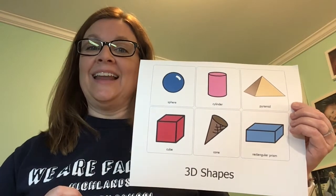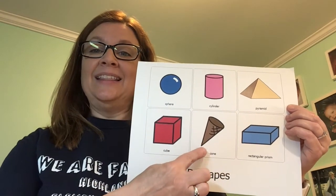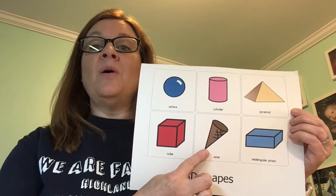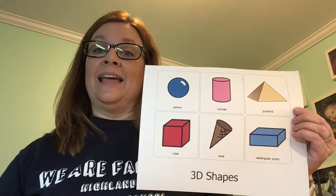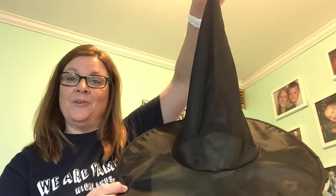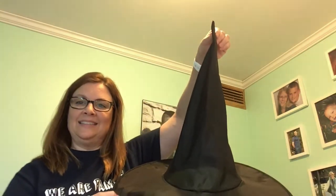This one is called a cone. It might look like an ice cream cone to you. That's right, that's a cone. It can be an ice cream cone or a party hat. Let me show you the cone I have. It's really big. Here's my cone. Can you tell what it is? It's a witch's hat. The top of my witch's hat is a cone.